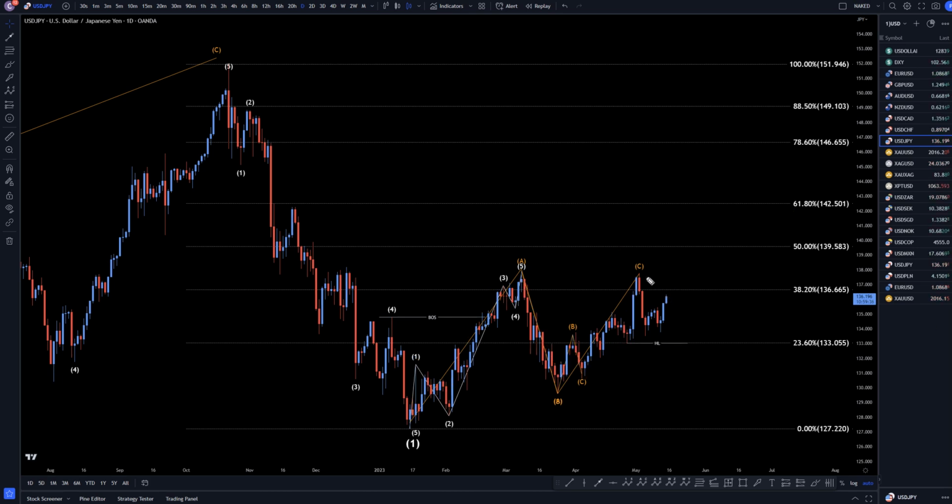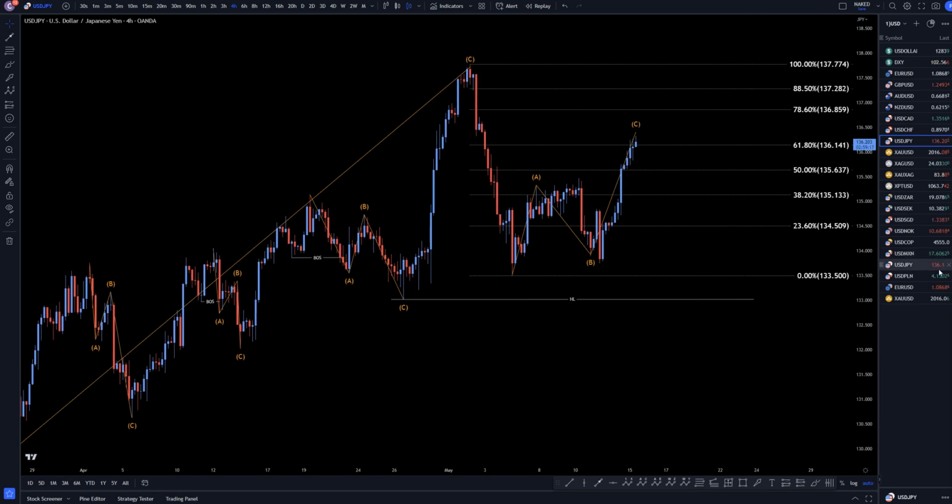But we do want to keep an eye on shorter time frames to see if this makes a lower high, makes an impulsive move down, because if it does, I would definitely take that as a shorting opportunity as the end of an A, B, C correction, and most likely the continuation of the downtrend. But I definitely wouldn't go short until I saw that impulsive turn on these shorter time frames.